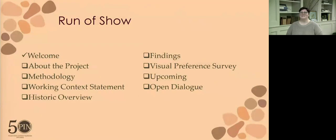So in this event, we're going to do a little bit of everything. Talking about the first 3 tasks of the project, we'll discuss a little bit of the methodology. We'll walk through a context statement, also look at the historic research, our findings from our field and data collection experiences, and what's coming up next in this month for the project.